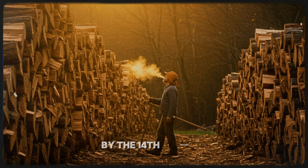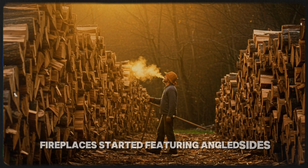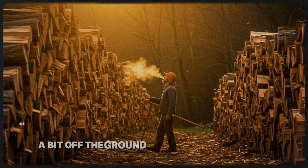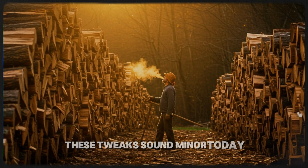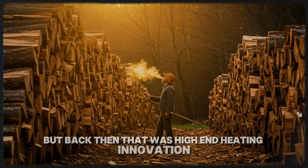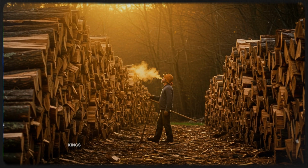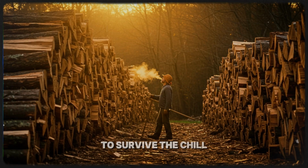By the 14th century, fireplaces started featuring angled sides to reflect heat better. They also learned that raising the hearth a bit off the ground helped spread warmth. These tweaks sound minor today, but back then, that was high-end heating innovation. Still, even with all this firepower, castles stayed frigid. So kings had to keep stacking up ideas to survive the chill.